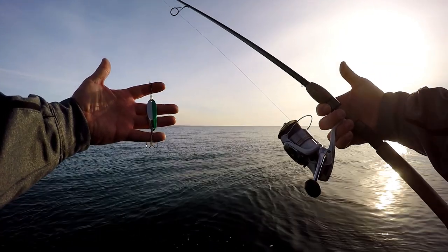Castmaster spoons from Acme Tackle Company actually is what we were using on what would be traditionally thought of as walleye gear: 7 foot medium power spinning rods with 15 to 20 pound Spider Wire type line. So that's what we're doing. It's a wonderful way to pass time in the cold times of the year.